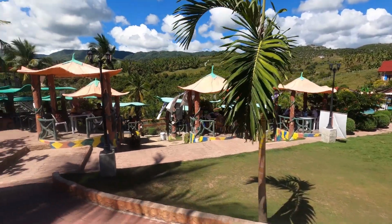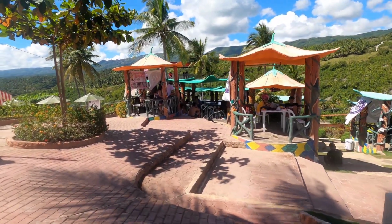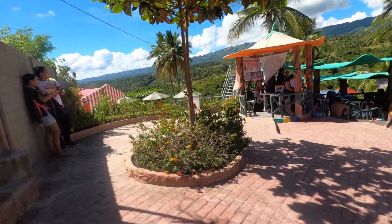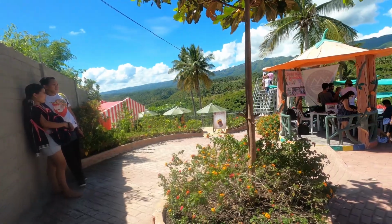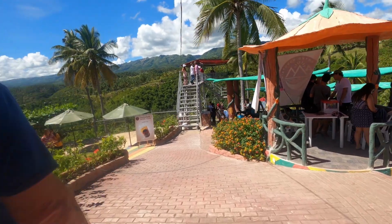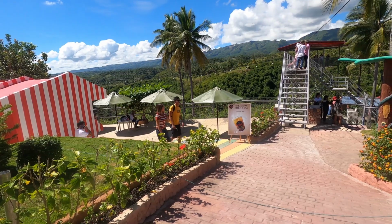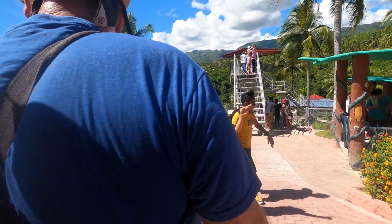And hello. They have cottages here. So we didn't have the chance to have the cottage because they're already full. Oh, electric. Oh, they have that hanging. Oh, cool. Premium milk taste. Oh, so they have food.